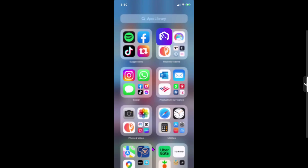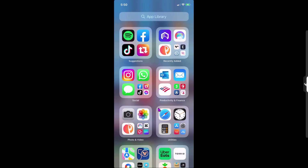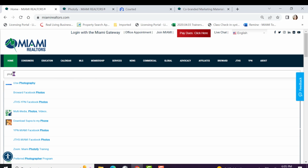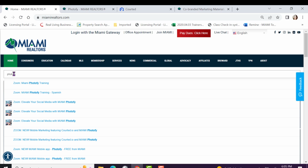Now from here, I want to go ahead and segue into Photofy. We are back on miamirealtor.com. Let's go ahead and use that search and look up Photofy for more information on how we can access this great app. So our first step is going to be to search for Photofy. We're going to move through here.